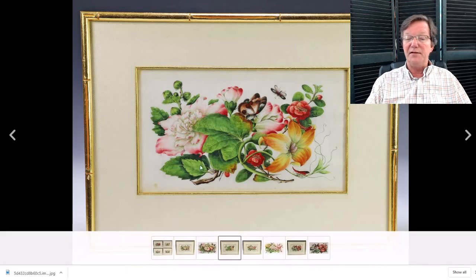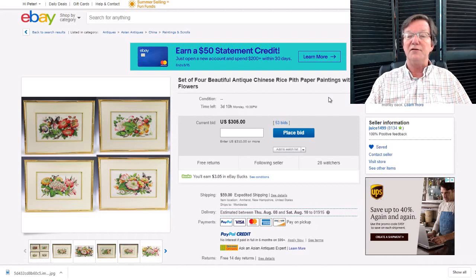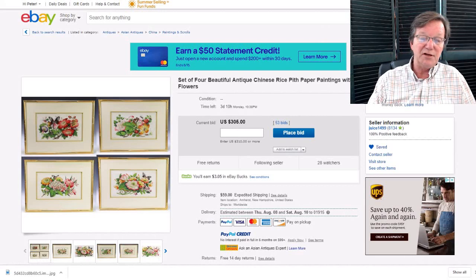And if you like pith, there's a good blow-up of it. If you like paintings on pith, you want to check those out. They're up to $300 right now, and I suspect they'll go for around $1,000 or so. But nice looking, and framed and ready to go, which is always a good thing.